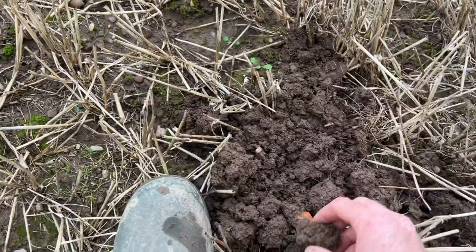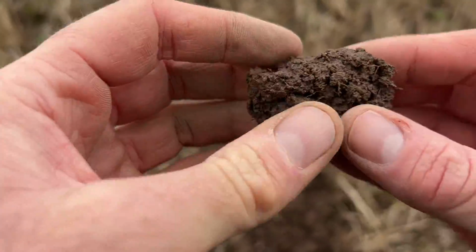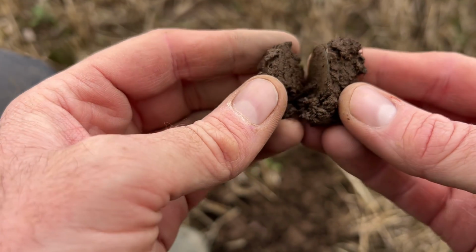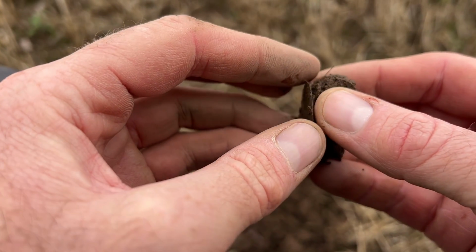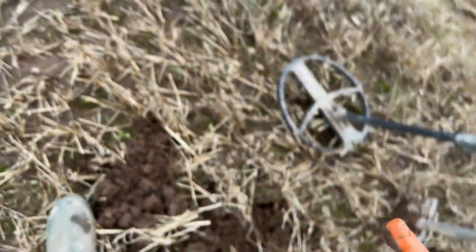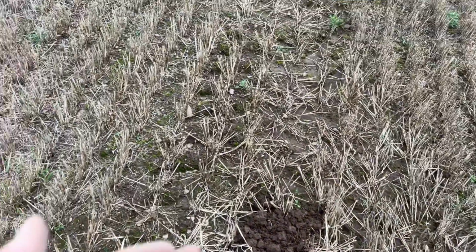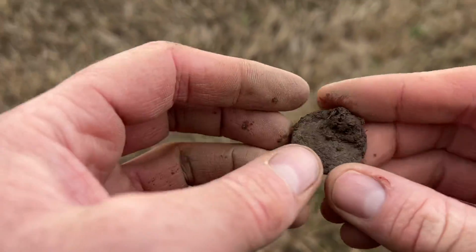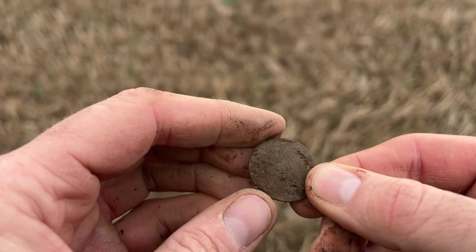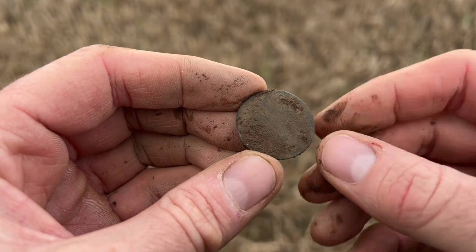What's that there? We're in here, we've got a clod. Oh, we might have a coin. I think we might have. Could be a button though. But yeah, it's just a shame the field is stubble because it's quite difficult to get close to the ground on occasion. Any sign of a dimple in the middle? Not on that side.